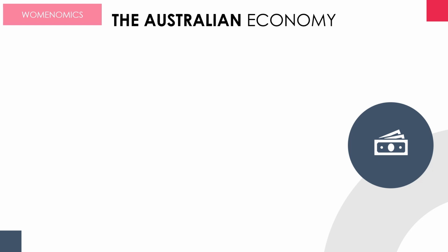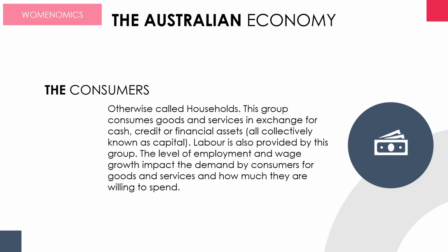The next group is the consumers, and this is what a lot of economists refer to as households. So this group consumes goods and services in exchange for cash, credit, or financial assets, which collectively are known as capital. And the household group, or the consumer group, also provides labour, and the level of employment and the wage growth that is currently underway, all of that impacts the demand by consumers for goods and services and how much they are willing to spend.